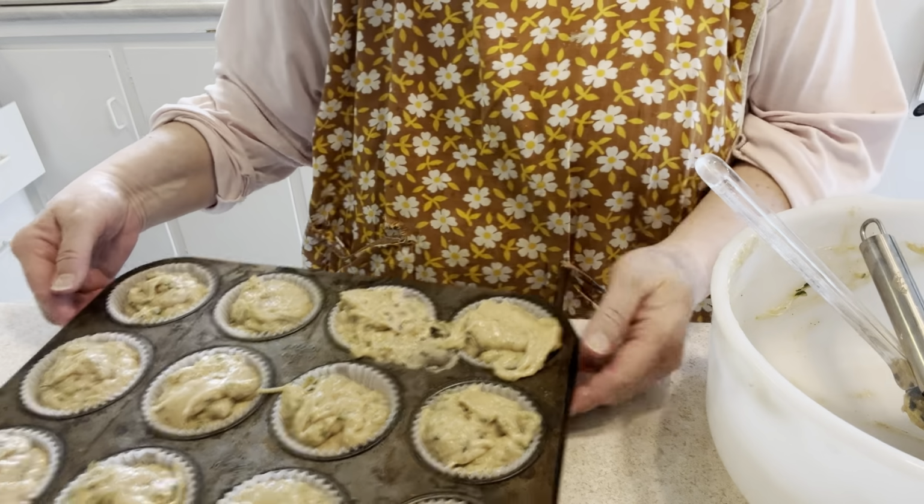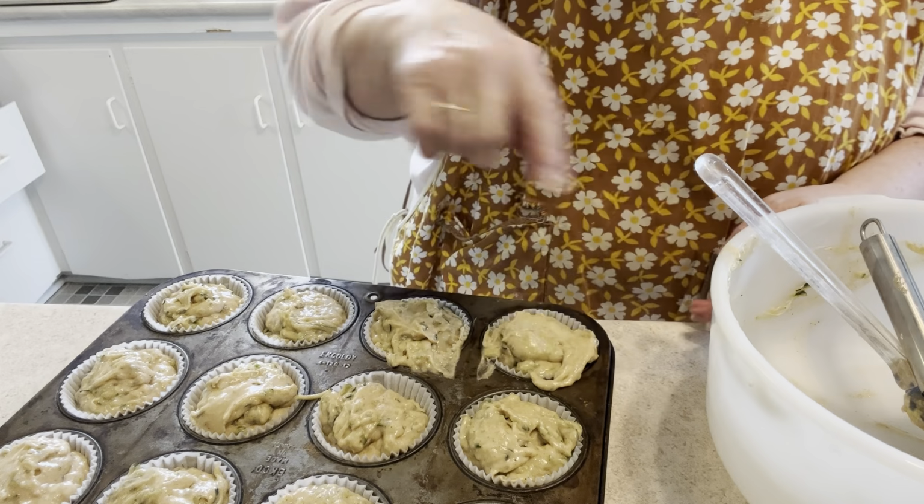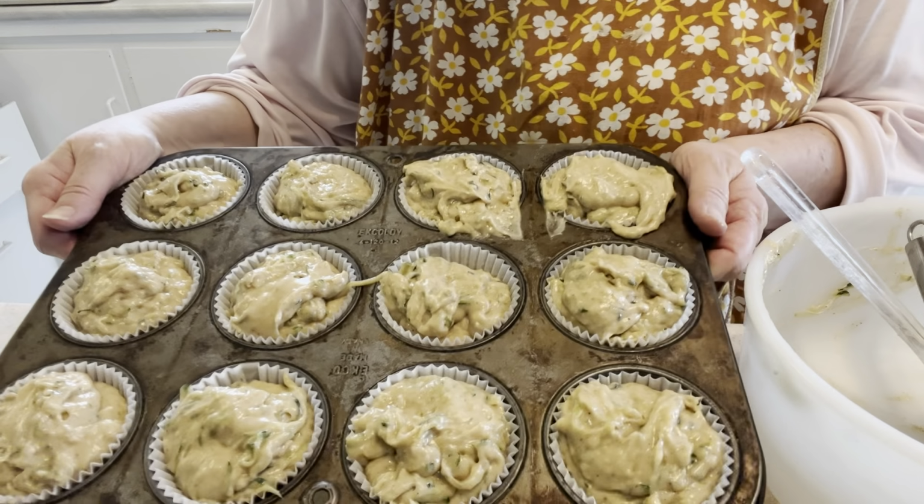So I'm going to pop these in the oven now for 25 minutes, and it's a mess. And we'll see when we take them out.